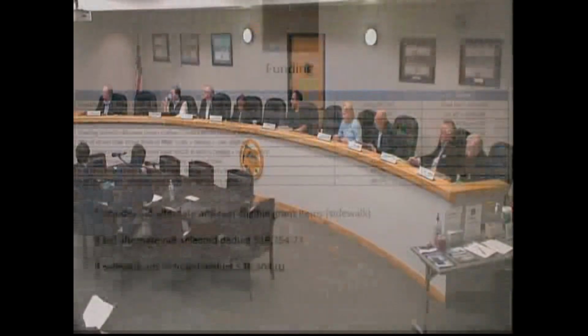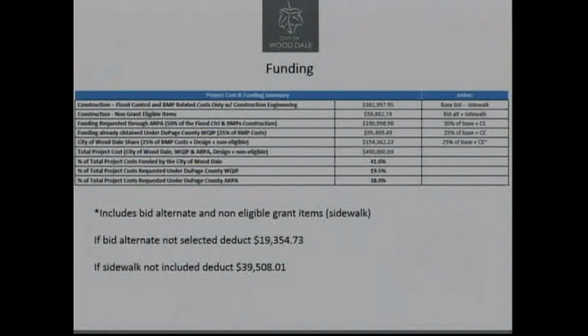It's included in the overall project fund. The overall, right below where the city share is, that larger number includes the construction cost and the engineering agreement cost. Okay. Anybody else? Okay. Roll call, please.